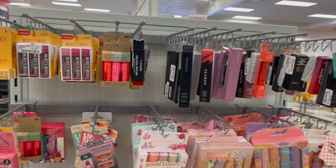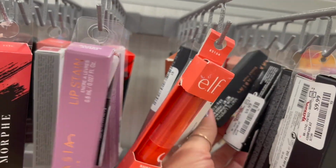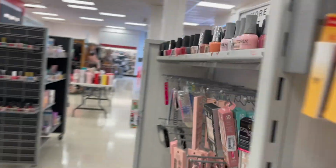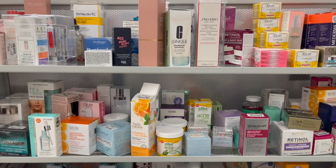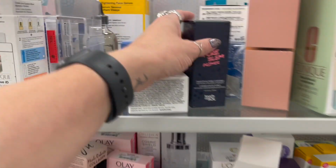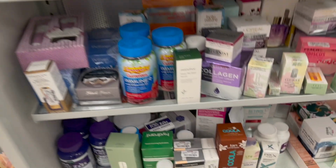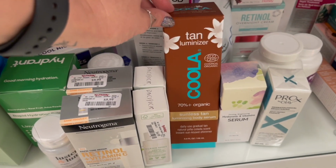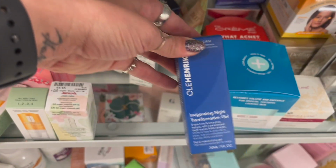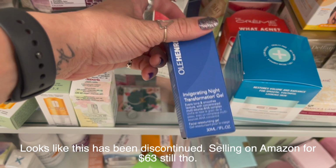Okay, so TJ Maxx did clean things up a little bit, and they've got some nicer lip products. Like we've got some Anastasia, we've got Bare Minerals, Burt's Bees. The skincare section still looks a little hectic, but you can find some things in here. So again, we've got No Parabens Primer, and we've got some Kula Tan Luminizer down here. Some Ulla Henriksen Invigorating Night Transformation Gel, only $13, wow.